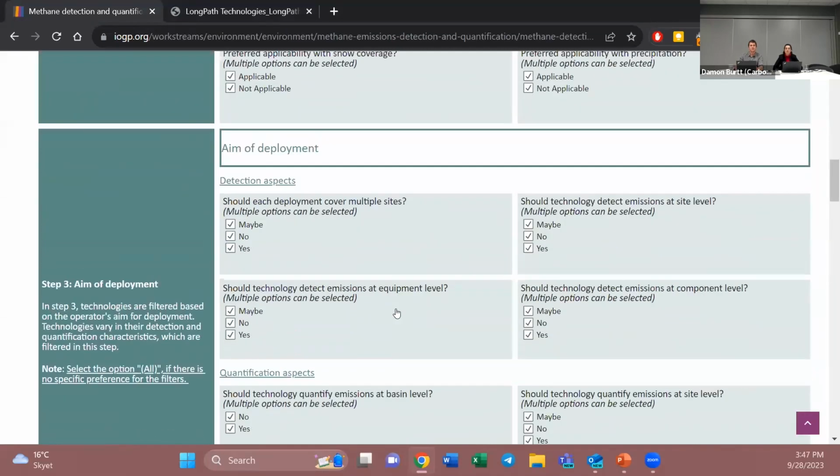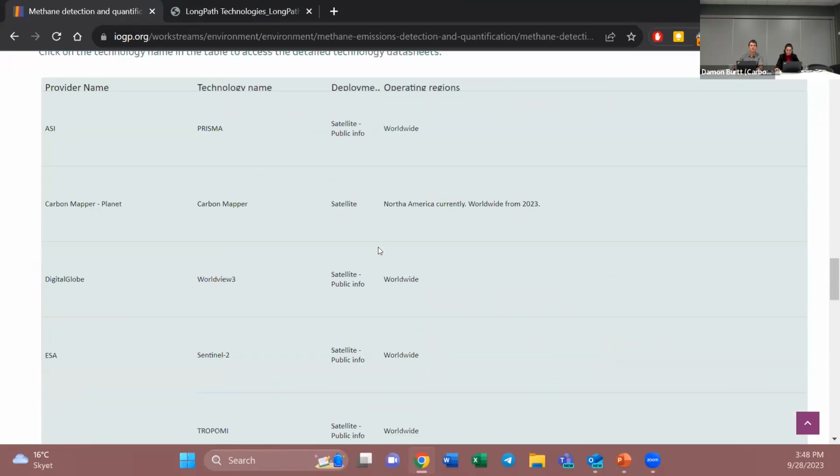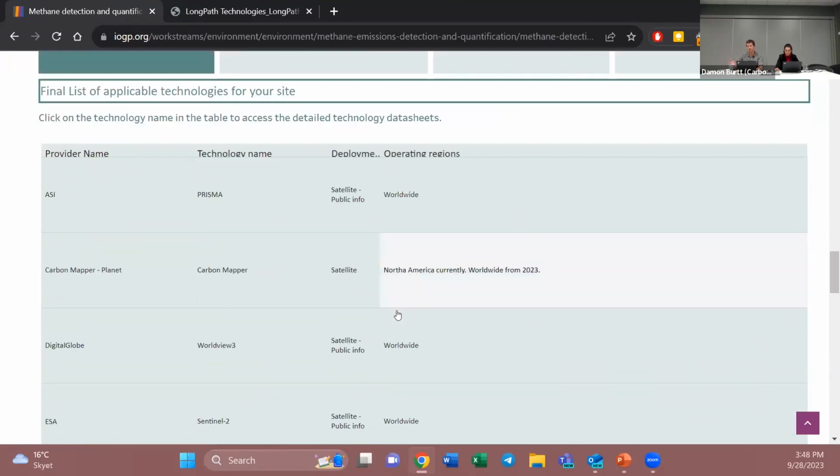So, just as an example, if we were to say for deployment methods, let's say we're interested in satellite information, just as a very simple example, with selecting satellites, then the available technologies will then be filterable for the satellites, and so you get the idea by now of the applicability of filtering, but a very useful tool that can be used hand in hand with some of these decision trees.